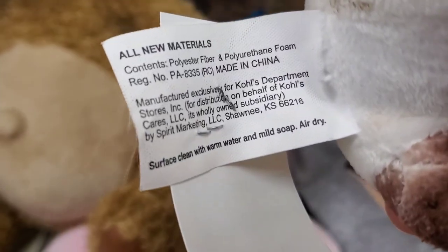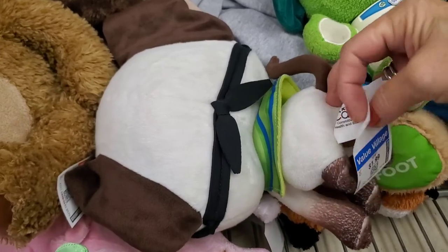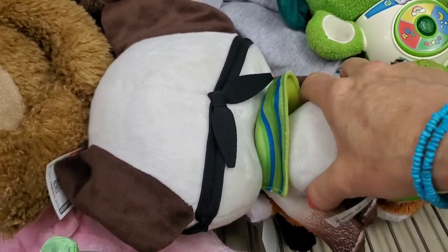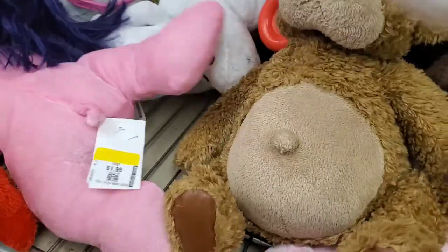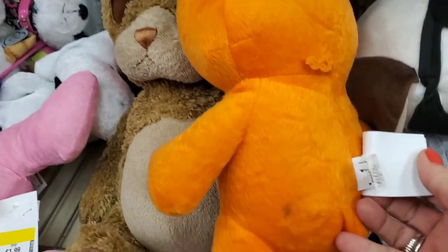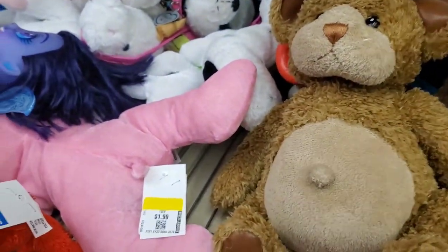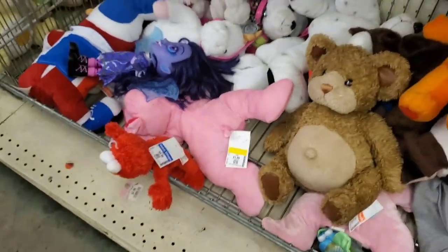And this was a cute plush. He was a Kohl's Cares plush. I didn't know too much about what action figure this guy was, so I just left that one behind. And I did find a couple Care Bears, but the tag was on the other tag and I couldn't read the date, so I left those too.